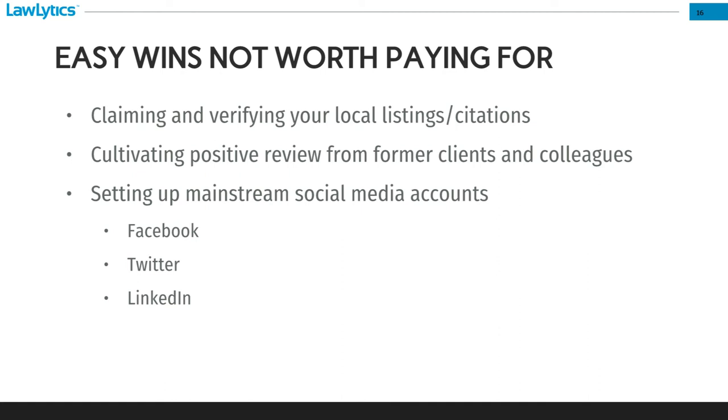So if you don't have these, the sites that are listed here, if you don't have those social media accounts set up, we recommend that you spend just an hour or so to do so, and that's Facebook, Twitter, and LinkedIn. Those are usually the big 3 that are the most useful for attorneys. And LawLytics supports the automatic announcement of newly published blog posts to Facebook business pages and personal pages, to Twitter and to LinkedIn accounts and companies. And we recommend that attorneys connect their personal accounts as well as their business accounts. Personal accounts typically get shared more often.